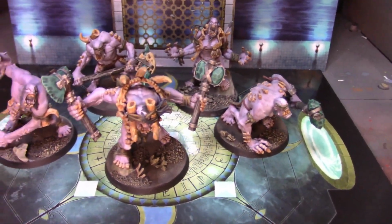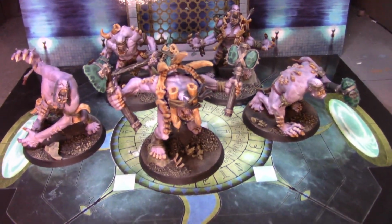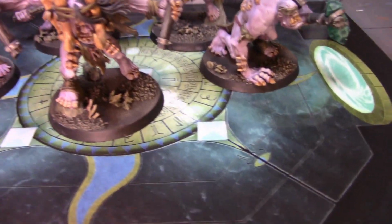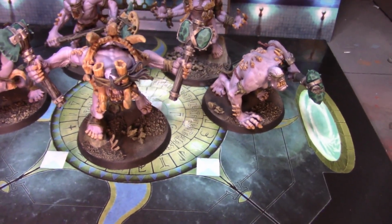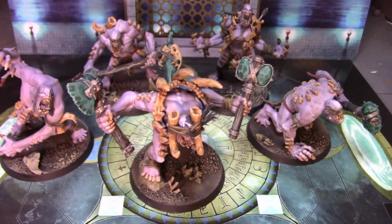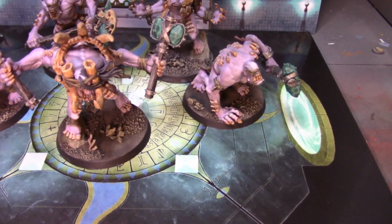So what else do I have going on? Well, we have the Ogre Gorgers, the Maw Tribe Gorgers here, or the Gorger Maw Tribe, I can't remember what they're called. But these guys were a lot of fun to paint. So big, lots of great details on them. Only a handful. Once again, last time you saw these they were still in a primed state, they hadn't gotten the color on them. But here they are.